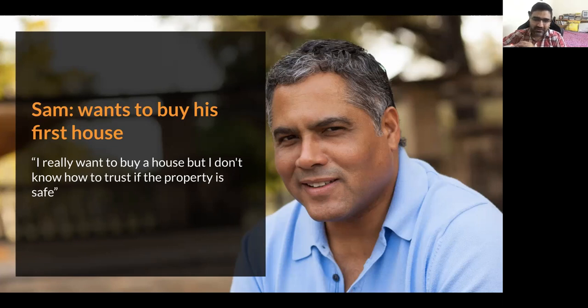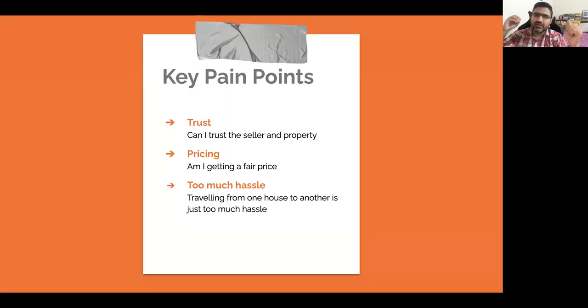So yeah, you do your user research, and something like this comes out where people don't want to buy houses because of trust and other reasons. And at the end of the day, you come back with, hey, these are the three things that really matter to people. Trust. Can I trust the seller and the property? What if there is a legal claim on it? What if somebody else owns it? What if it's not supposed to be an apartment, right? There's a house. There's so many things. Maybe it's an illegal land. Maybe it's a government land. Maybe it's an agricultural land.